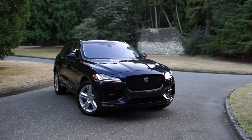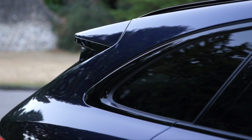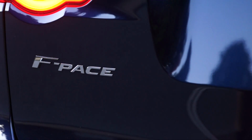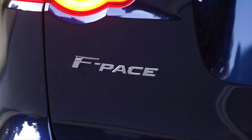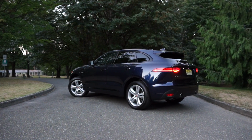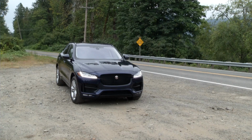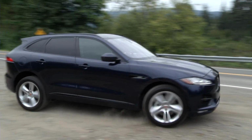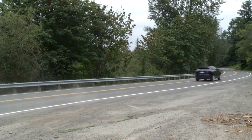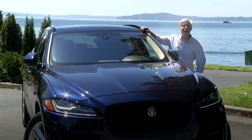Finally, for those who think adding a crossover to Jaguar's lineup is a bad idea, well, it's not. Year-to-year July sales figures have Jag sales up 174%, and that brings a lot of money into Jaguar Land Rover coffers, allowing them to build better vehicles. Win for us all. And it's not as if Jaguar is a stranger to practicality. They've produced station wagons, though few have hit U.S. roads. All right, folks, that's my opinion of the 2017 Jaguar F-Pace.